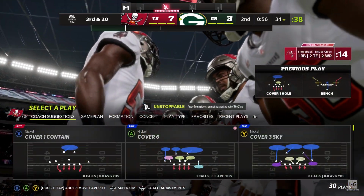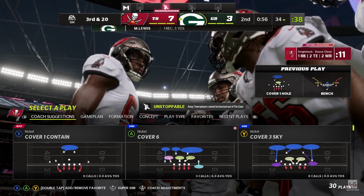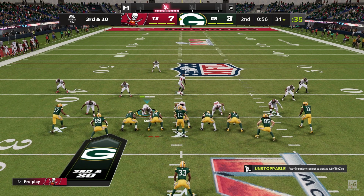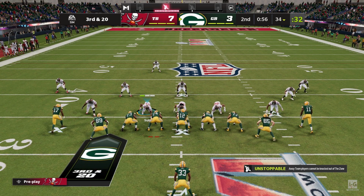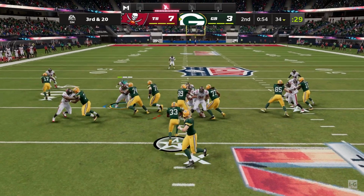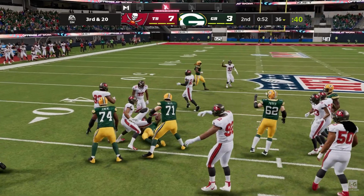Let's just make this one simple. Could he be any more open than he was on that play? And they lost him going to the outside. Hard to believe because you go through your accounting on each and every defensive snap. Who's got who, what defense you're in. That was totally a blown coverage. And the hole closes quickly.